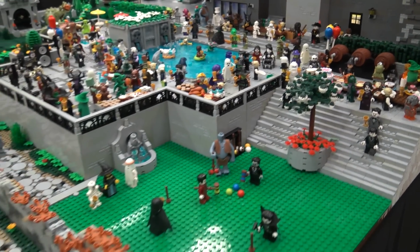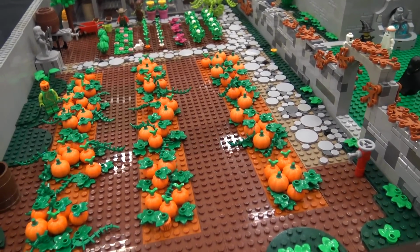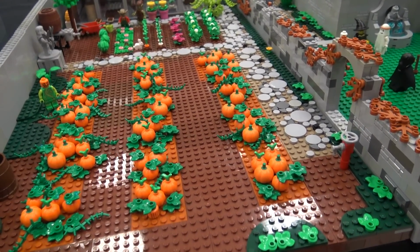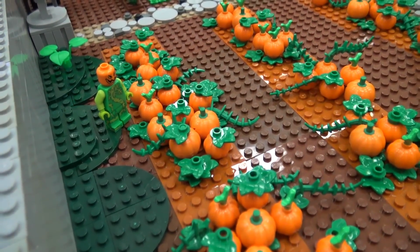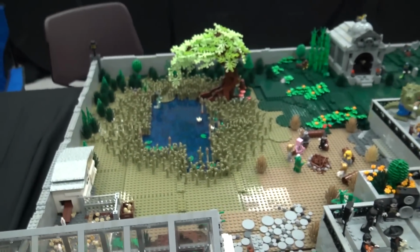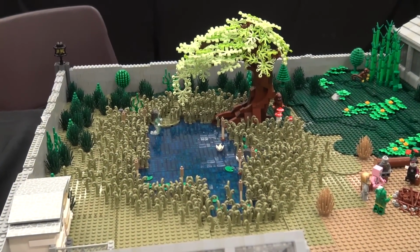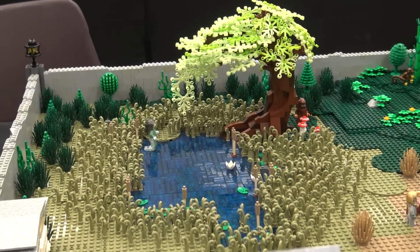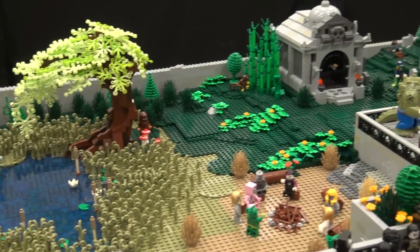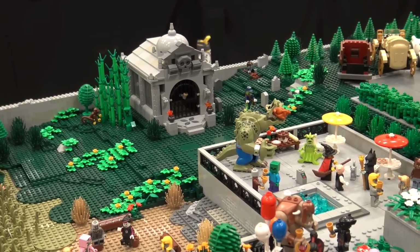This pumpkin patch here is the best pumpkin patch I have ever seen, and I'm really, really happy because I built it. So it's just really fun for me. There's a swamp. I love the tree at the swamp in the back. You can see how it's just curving over. It adds personality to everything. But it's a great build, and it really was a lot of fun to do and has tons and tons of details. I'm a big detail guy, so I'm all about showing off different elements.